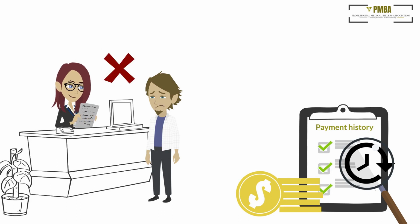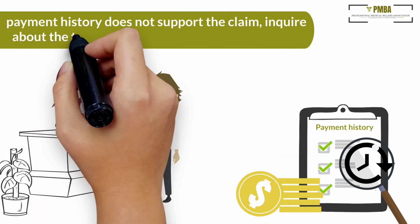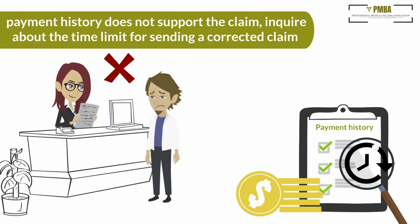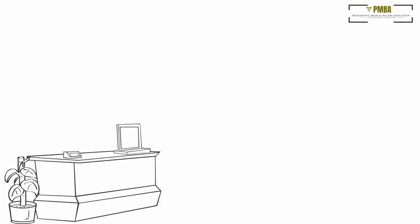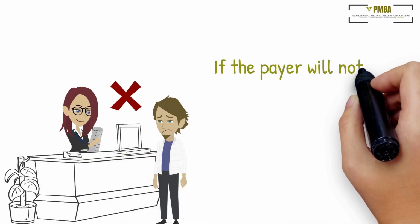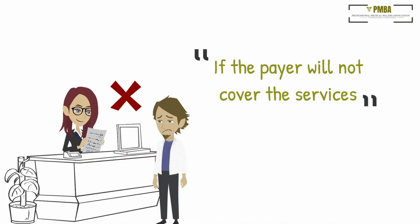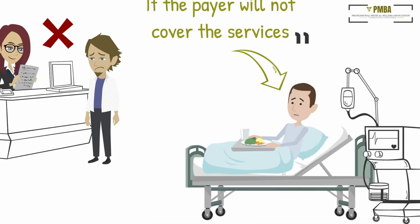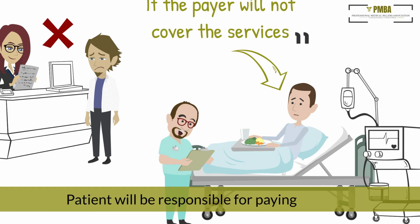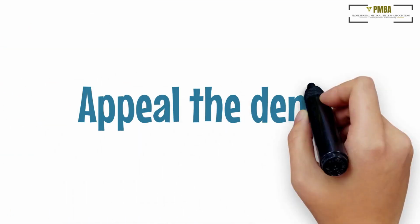If the payment history does not support the claim, inquire about the time limit for sending a corrected claim. Bill the patient directly. If the payer will not cover the services, you may be able to bill the patient directly. However, you should inform the patient upfront that the services are not covered and that they will be responsible for paying for them. Appeal the denial.